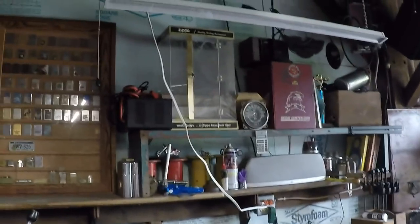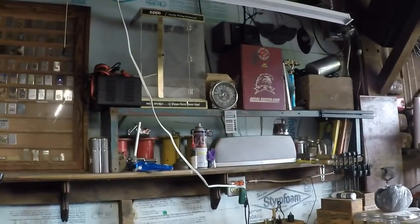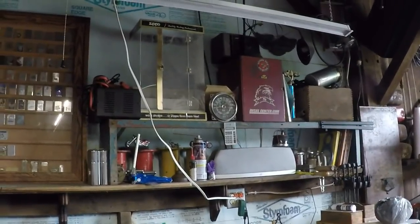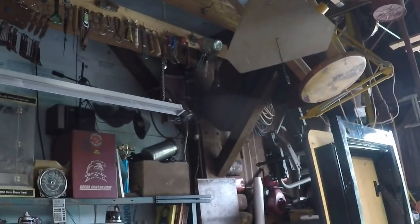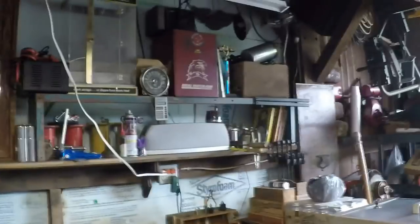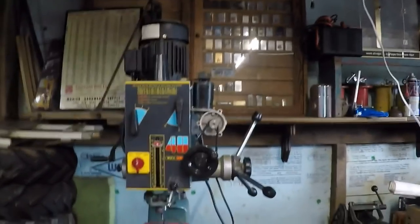If I exhaust all of the area that I have here currently, then we will look at this wall, all of this stuff up here. Everything that's up on that shelf has been sitting on that shelf for years, and it can easily come down and be put into storage, with the exception of my polisher and my chainsaw chain sharpener. But most of the other stuff I don't touch, I don't mess with. So that's another plan.